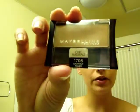So now I'm just going to do a base on my eye. I'm going to use, which is basically a flesh tone. And if you look, this is Maybelline, and the color is Earthy Taupe. It's just one that I found that matches my eye color very well.